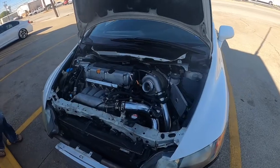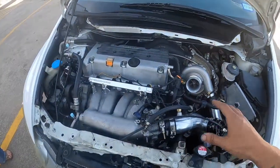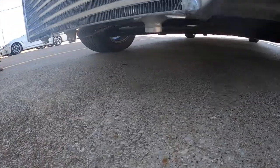All right, y'all, quick little update. We've been changing a lot of vacuum lines. Ethan found a few little things there that he changed up. This is actually a dud, kind of, so he got rid of it. We were getting no vacuum from it. If we look underneath, we still have no leaks.